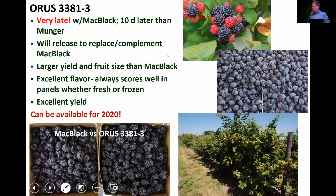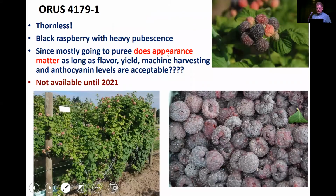We're probably going to release this one. The challenge with it is it's a fresh market thing. It's really late. If you think Mac Black's late, this is as late as Mac Black, but larger and with better yields. So there's not a huge demand for that. So that's why it hasn't been pushed along a little more quickly, but it's a beautiful berry, a nice, vigorous plant with great fruit quality. Then this is a question for the crowd, for anybody who grows black raspberries.